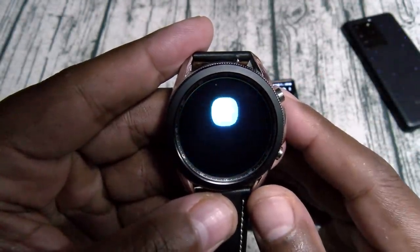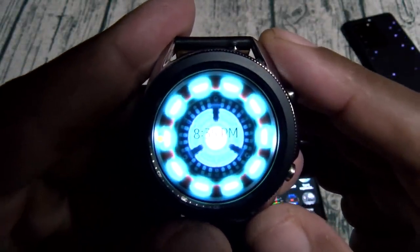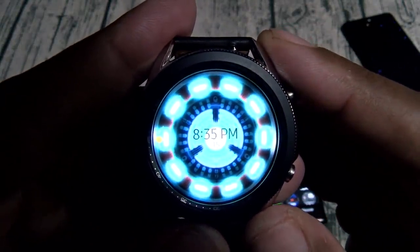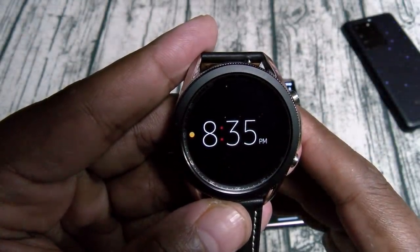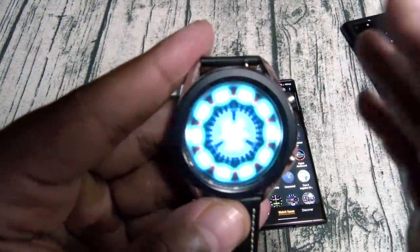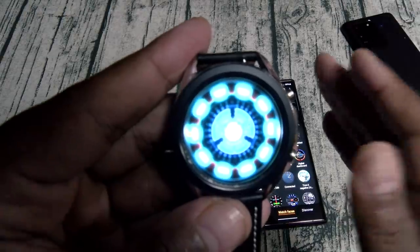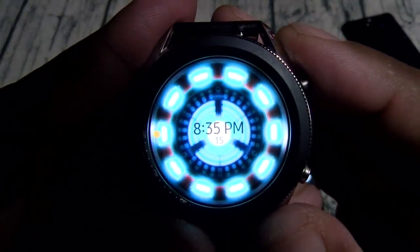Now let me show you the always on. All right, there's your always on. All right, who's in my front yard? All right, that's how it looks. Okay, for always on, it's gonna look like this. Now, a lot of them have this default always on clock, and some of them have a dope always on. All right, I'm gonna show you the difference. All right, so here's your Tron watch face.